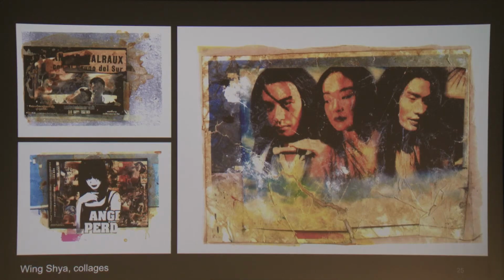As part of this display, we also included some personal collages from the photographer Wing Sha, who many of you will know is the main photographer for Wong Kar-wai.